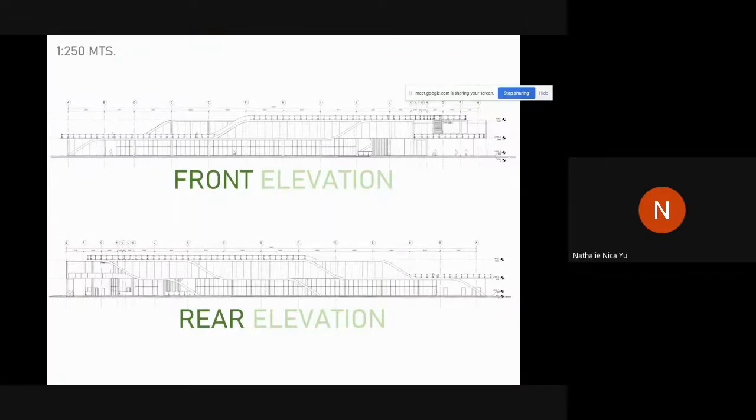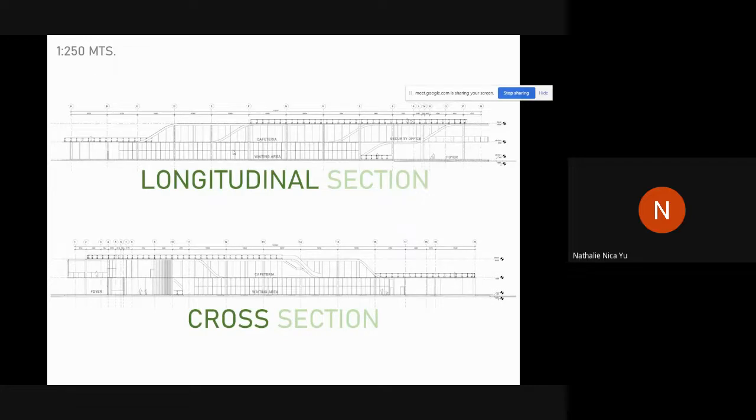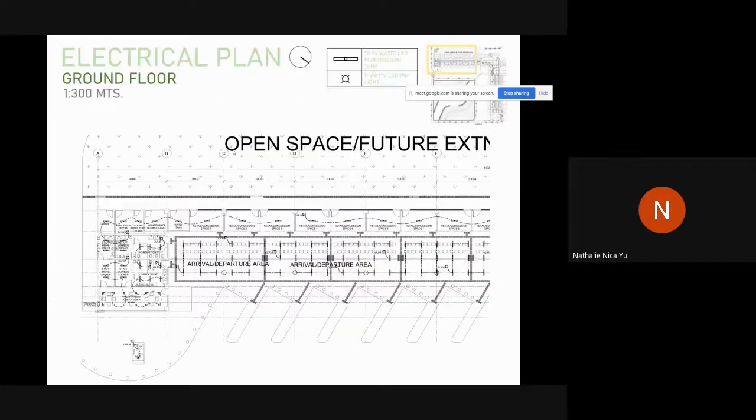So from this view, you can see the opening on the left of the rear elevation and the open spaces on the second floor. The right elevation and left elevation. Next, we have the longitudinal sections and the cross sections. And okay, we have the electrical plan.